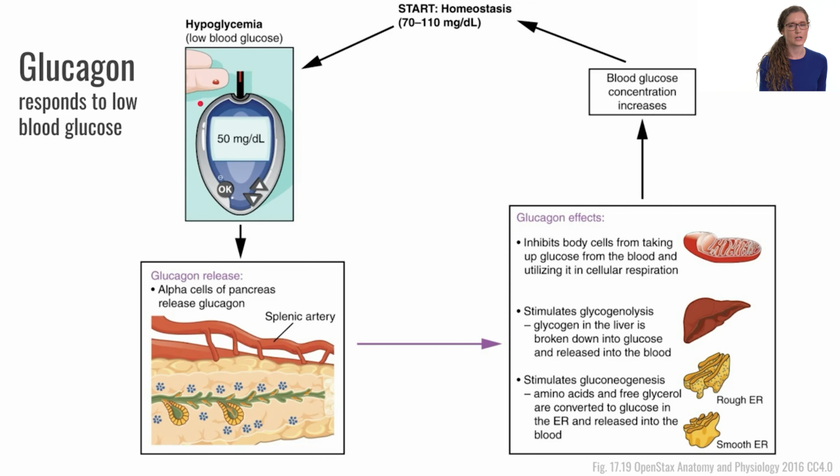So this low concentration of blood glucose is going to stimulate alpha cells in the pancreas to release the hormone glucagon. Glucagon is going to get secreted in the bloodstream and travel around the body to stimulate different reactions. So first of all, glucagon is going to inhibit cells from taking in glucose. So cells are no longer going to be taking glucose in from the bloodstream. Second, glucagon is going to stimulate glycogenolysis in the liver. So the liver has this storage of glycogen inside. Glucagon is going to stimulate the liver to start breaking apart that glycogen and releasing individual glucose molecules into the bloodstream to help bring the blood glucose concentration back up.